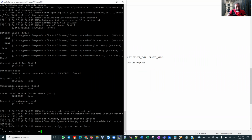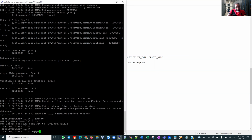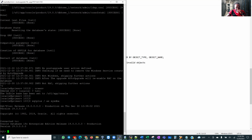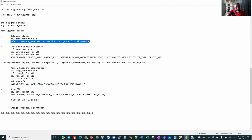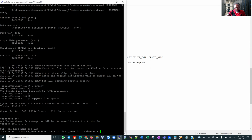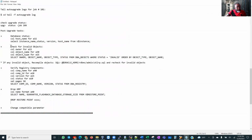Let's set our environmental variables to TST1 and SQL plus as sysdba. So right now, if you notice, it is now running from our 19c version 19.3. So let's take a look at that. Let's select our hostname, version, and status from our v$instance view. And let's see what it looks like. There we go. So we have TST1 now currently running on 19. And let's perform the post checks as well.